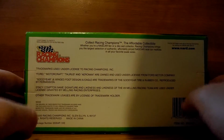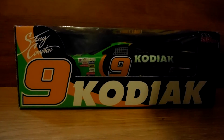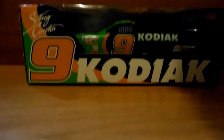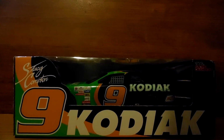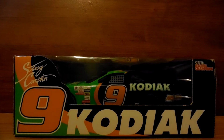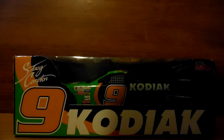A bunch of the other cars were all commons, so I decided to skip the rest of them. After all, I'm trying to move, not trying to gain more stuff. And I think I did a pretty good job of self-control here. I could have just bought none of them, but I did need a Dick Trickle, and I did like this one. This promo, I thought it was pretty cool. So, that is another episode of NASCAR at Goodwill.